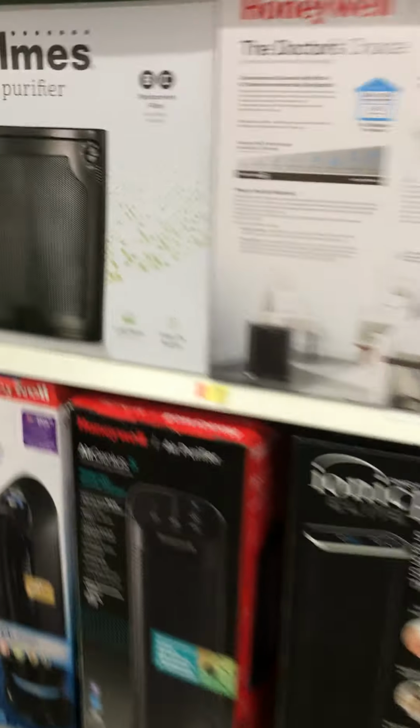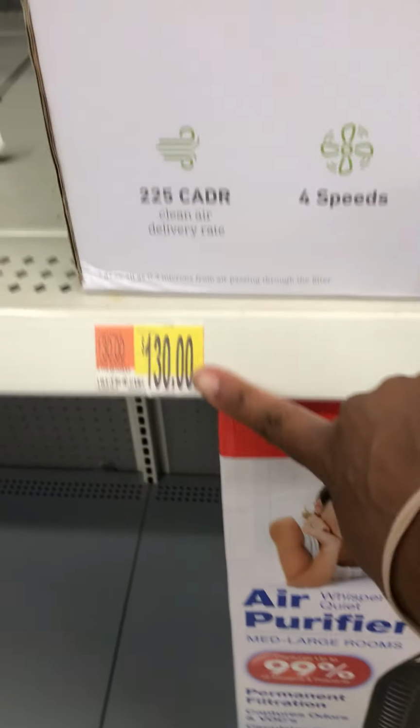Air purifier, yes, I need an air purifier. Oh my God. $140, I need an air purifier in there. I need a bigger space. This is a $50 air purifier. I need one of these. $50 air purifier. Dirt cleaner, air cleaner. That's great.